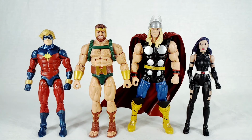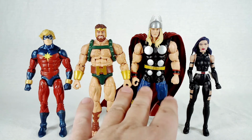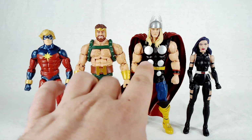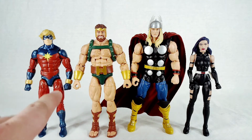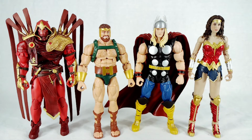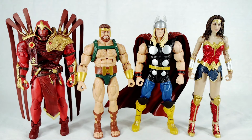All right, now size comparisons, not only with each other, but with a couple of other Marvel Legends figures. First of all, even with him having to slouch forward a little bit, you can see Thor, even at the eye line, is definitely taller than Hercules, and you can see how he stacks up with the Marvel Legends Captain Marvel and the Marvel Legends Psylocke from the Nimrod 3-pack. Here they are with McFarlane Toys DC Multiverse Azrael and Wonder Woman 1984. Hercules is a little shorter, but I don't know. Thor, you could maybe fudge into this line.